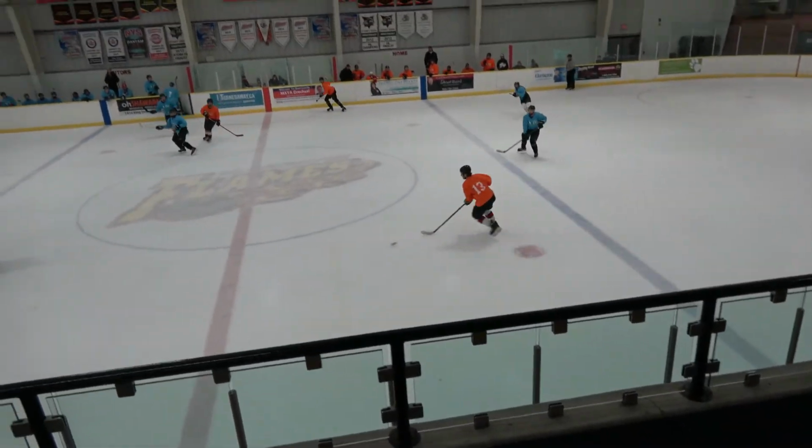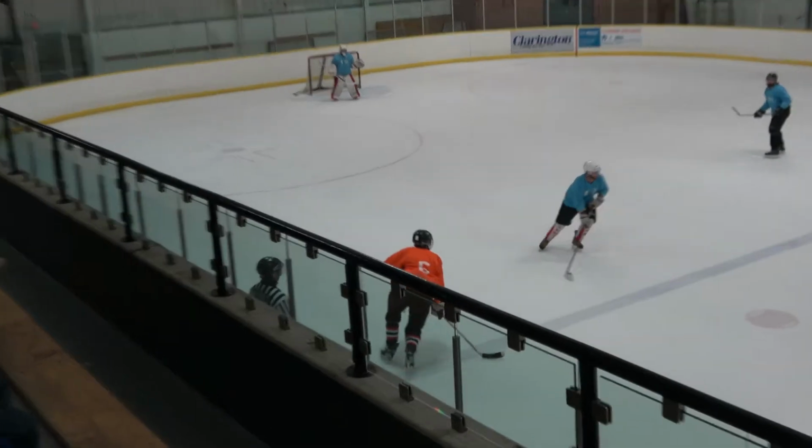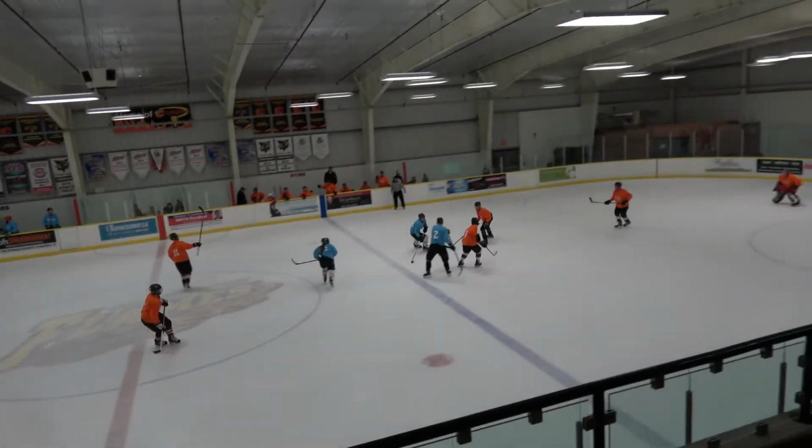Over there for number 13. Cutting in with a pass there. Kimberly G couldn't tip it in the zone. There it was.